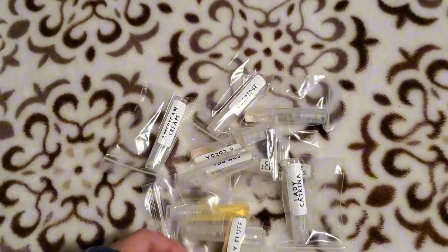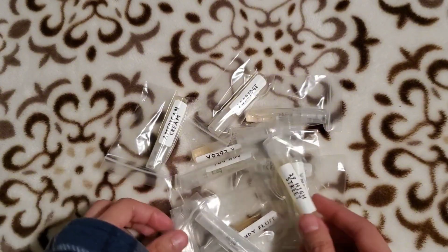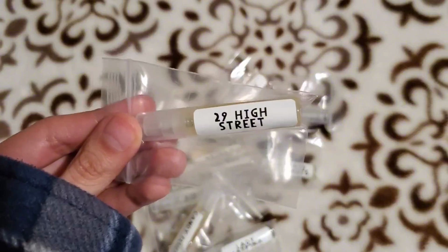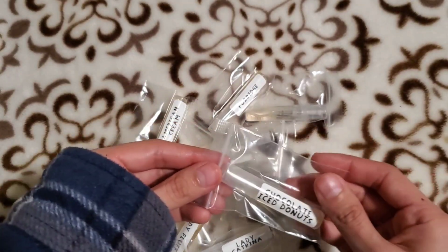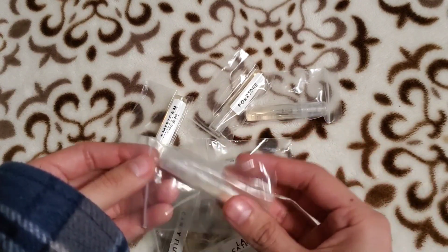So let me go ahead and tell you the Lush ones that I am the most excited for. I think, let's see, 29 High Street, because this one's only available overseas and I don't plan to travel anytime soon. And then the next one would probably be, if I can find it, Yuzu and Cocoa.